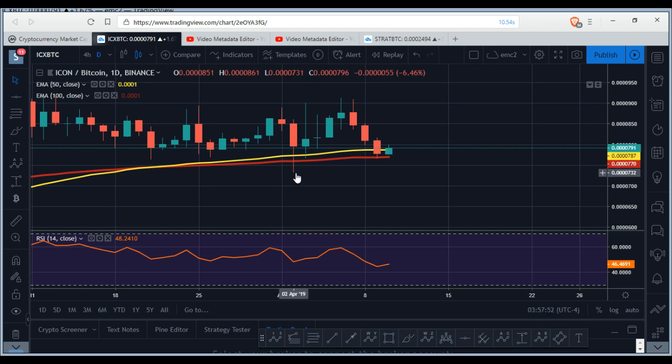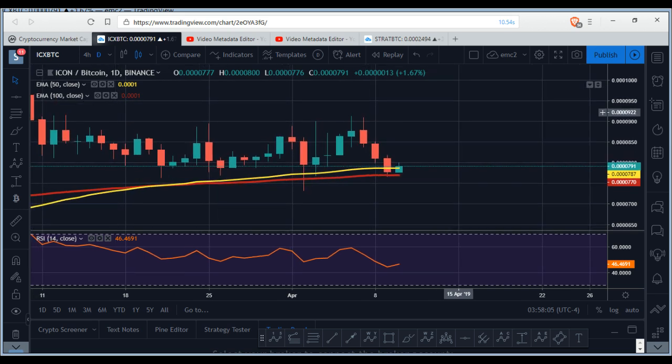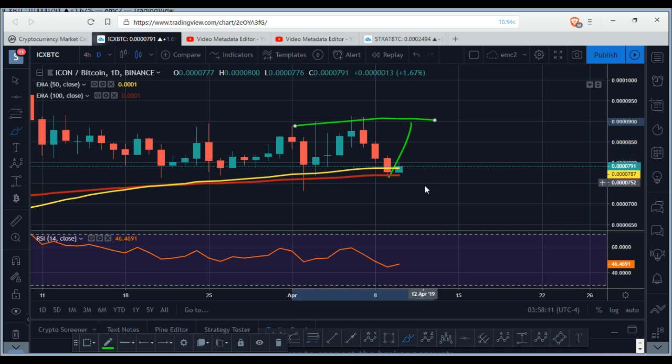What happened on April 1st? Bitcoin went up, ICX went down, right? ICX came back down to retest this area, but it fails, right? And coming back down to retest the same area of, let's say, April 2nd. So you can expect ICX to get back up to this area, at least for the short term, and do the same thing Stratus is attempting to do, a breakout.